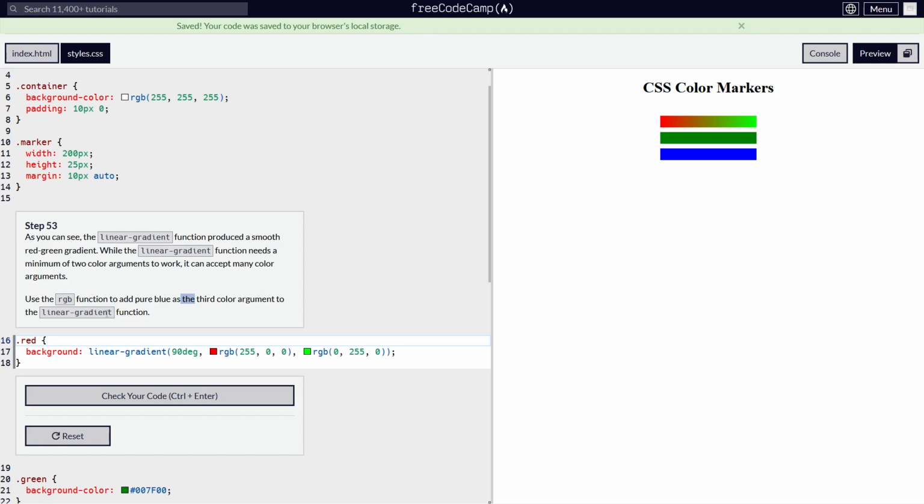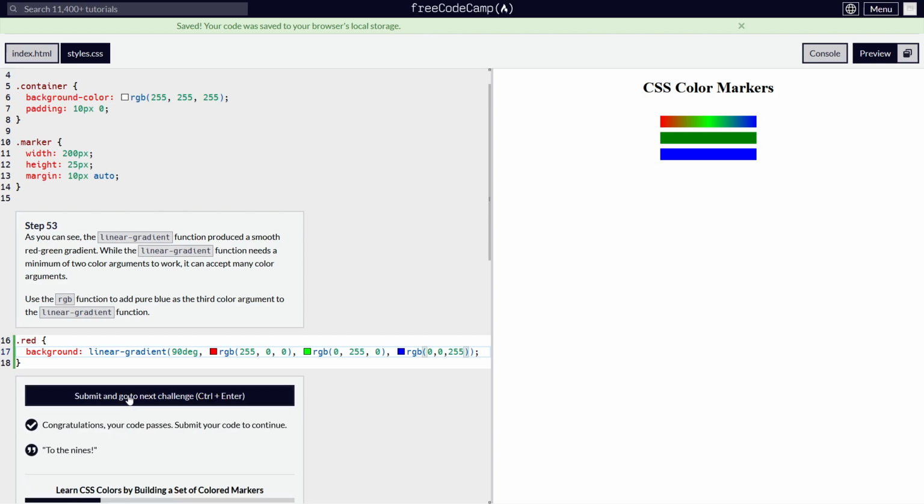Third color argument to the linear gradient function. Pure blue as the third. Oh, okay. So we can do multiple. RGB 0, 0, 255. Ew. Oh, I see what we're gonna do. If the markers are going left to right, pointing horizontally, we're probably gonna color it top to down, so 180 degrees. And then we're gonna give it the impression of ambient occlusion by making the top and bottom darker, and then the middle.